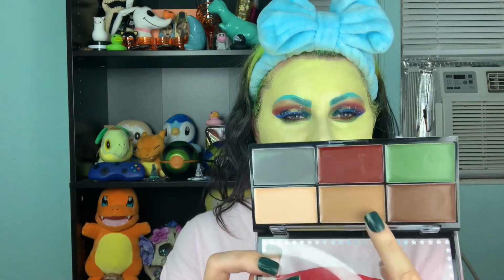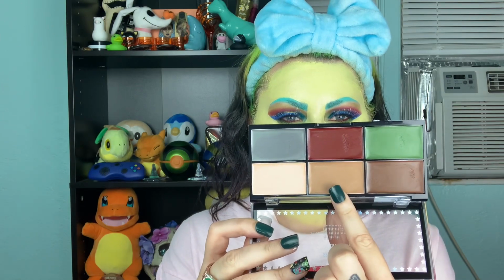Alright, so now we have to outline his little 5 o'clock shadow, I guess is what you would call that. You see what I'm talking about? Yeah, that. We gotta outline it and then fill it in. I think I'm gonna use this khaki color to do so. And I suppose I'll use this little paintbrush to do so. So we're just gonna outline with this brush and I'm going to fill it in with a bigger brush.